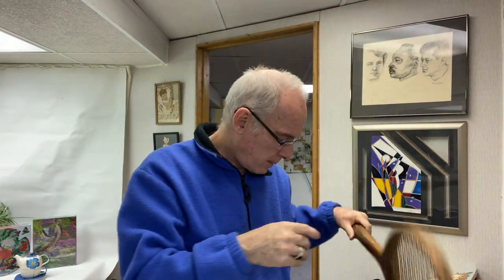Value, I have no idea. I can't find another one that's signed with the Campbell name on it. But other Wright and Ditston range from 25 to 180. That's the thing about antique tennis rackets, is you never know what it's gonna be.